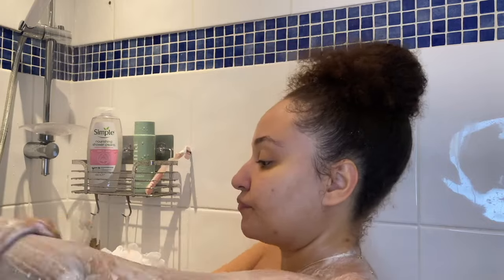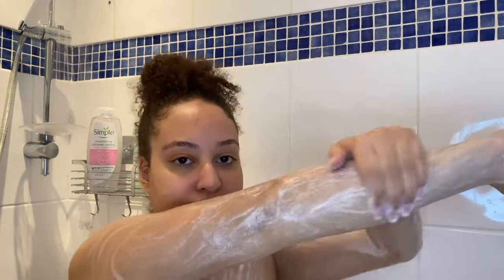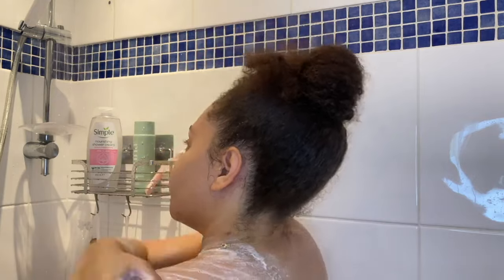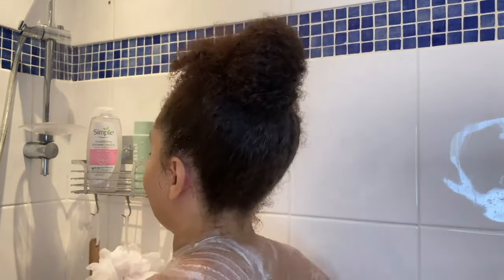I also pay extra attention to my elbows, my knees, my feet, anywhere that is rough, and also extra attention to my legs so I can get a closer and better shave. I really feel like exfoliating before shaving is the key to better looking and lasting results.